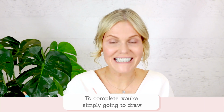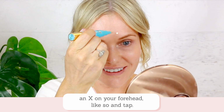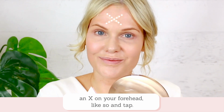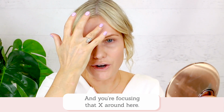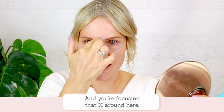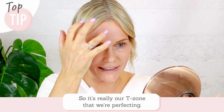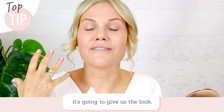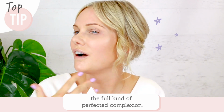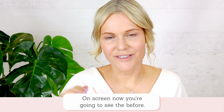To complete, you're simply going to draw an X on your forehead, like so, and tap. And you're focusing that X around here, so it's really our T-zone that we're perfecting. And once again, by perfecting our T-zone, it's going to give us the look of a full kind of perfected complexion. On screen now, you're going to see the before.